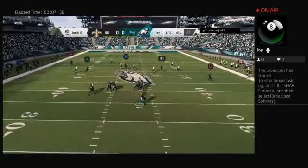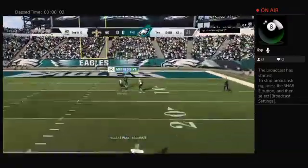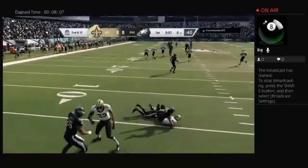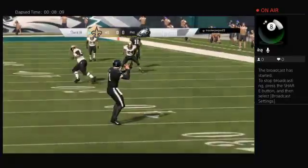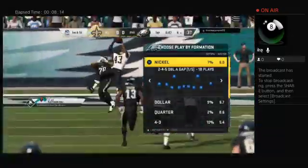On 2nd and 12, Wentz escaping the pressure right. Now he's going to throw it back deep over the middle, looking for Sanders, and it's intercepted. Picked off by Marcus Williams. And a big turnover there as his guys will get the football back.